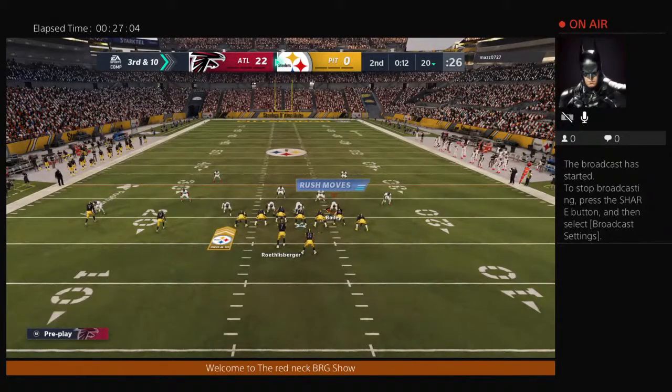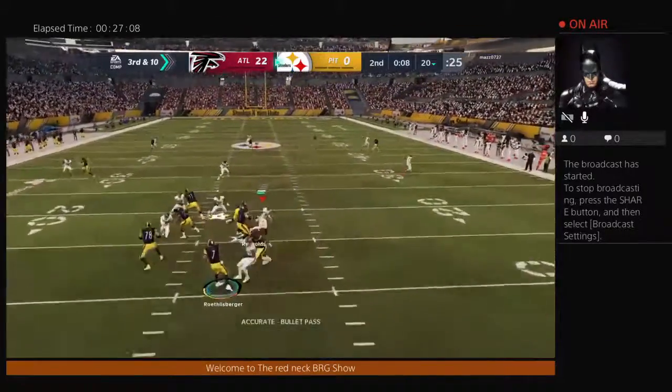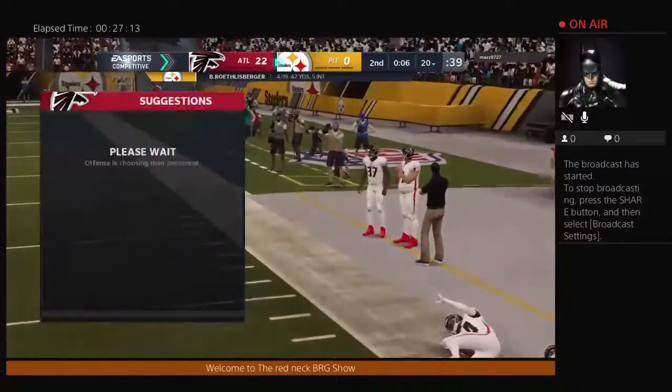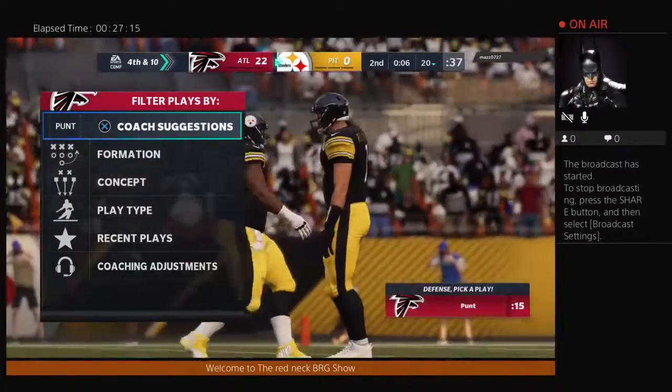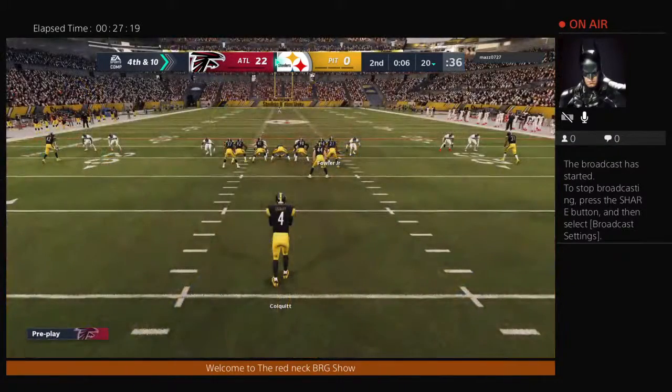Let's bring it. They go play action with Roethlisberger. Looking deep here for Ebron. And that'll be incomplete with just 6 seconds left on the clock. The passing game not in sync here early. And now it's 4th down.